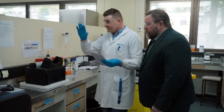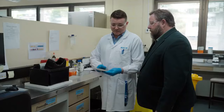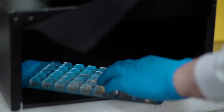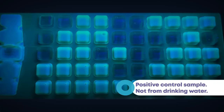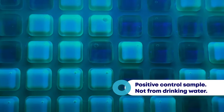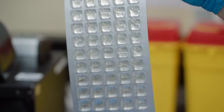So Shane, what we're testing here is E. coli in drinking water samples. Oh, okay, and you obviously don't want that. No, and this is a controlled sample, and if you look under here, it fluoresces under UV. Look at that. That's incredible. So this positive control sample is obviously contaminated, so that's bad. Yes, and if you look at this nice clear sample, that's what you really want.